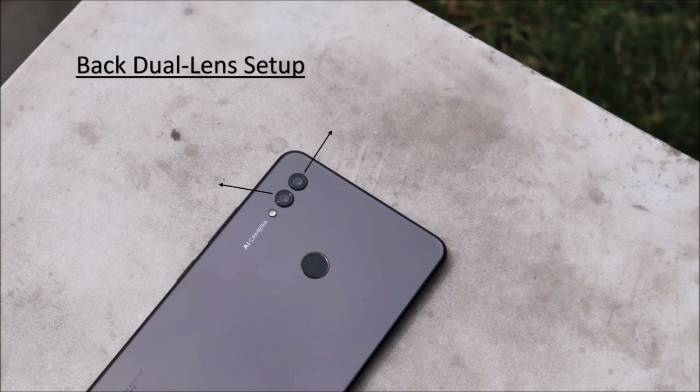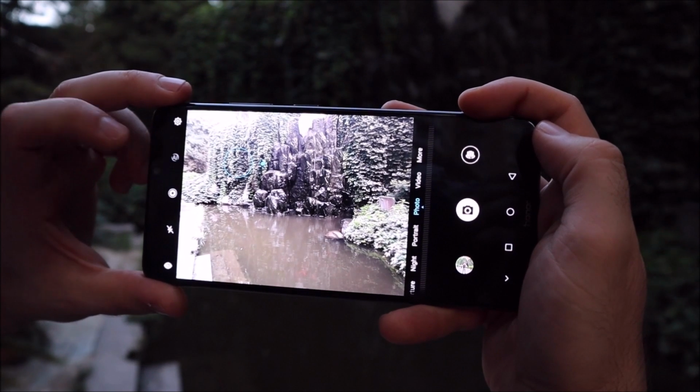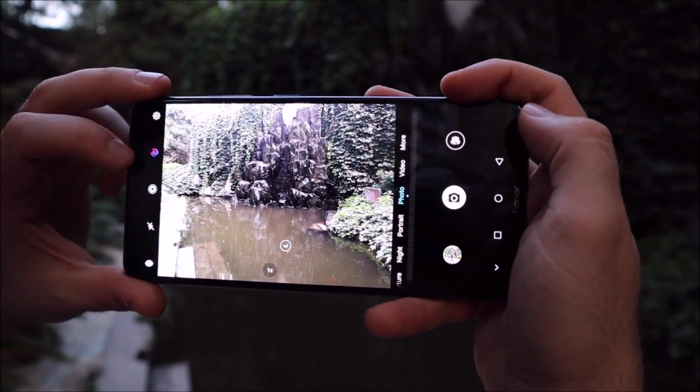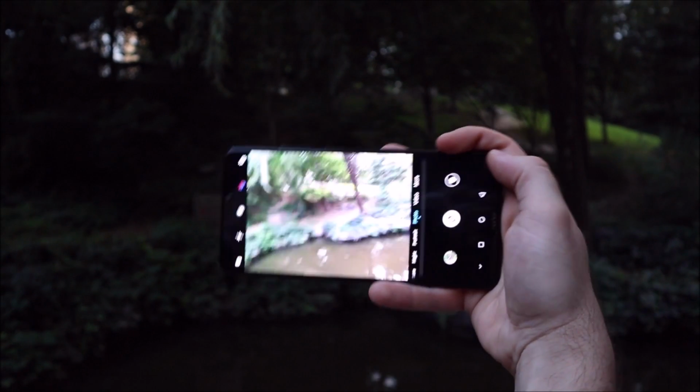Its back lens setup looks elegant with its separate lens brackets and embraces the same partnership as Huawei's flagship devices. There is one RGB lens and one monochrome lens, which work together to improve the overall detail of an image. The color sensor is 16 megapixels and the black and white sensor is 24 megapixels. Both lenses have the same aperture of f/1.8 and neither makes use of optical or electronic image stabilization, which may be a deal breaker for some, but its AI image stabilization works better than it did when implemented in Huawei's phones earlier this year, and seems to handle my shaky hands quite well.